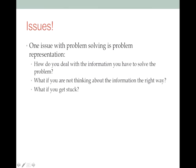So that really ends the types of operators, so analogies, heuristics, and algorithms. And now we're going to get into something fun. This isn't really in your book, but it is problem representation issues. So if you're trying to solve a problem, let's say you're using problem space theory, you have to really know what to represent in the brain. So how are you dealing with that information, and what if you get stuck? Getting stuck is the interesting part.